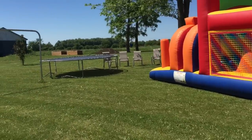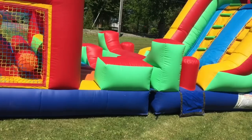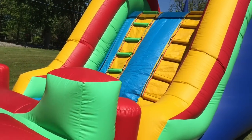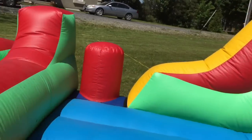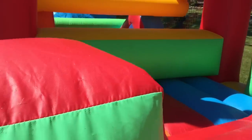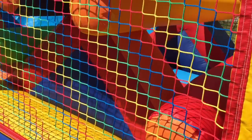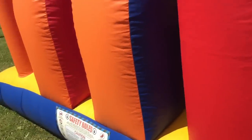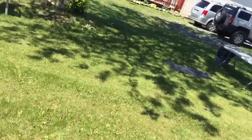We got the trampoline set up. We got the soccer nets. So I'll show you guys inside here. You go up the hill to go down the slide. It's got an obstacle course. Then you have to jump across the bridge. You got to go through all the obstacles inside the mesh here. So we got everything all set up here for the party. Just got to get the barbecue, and Landon, he's all ready.